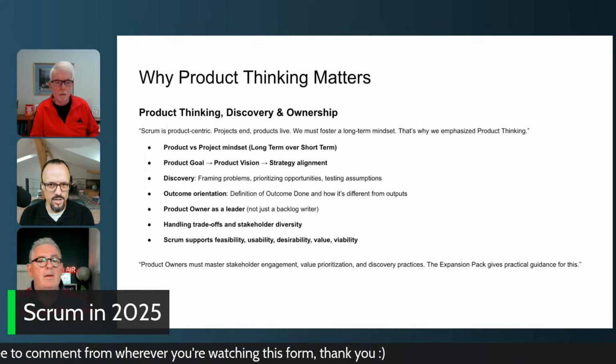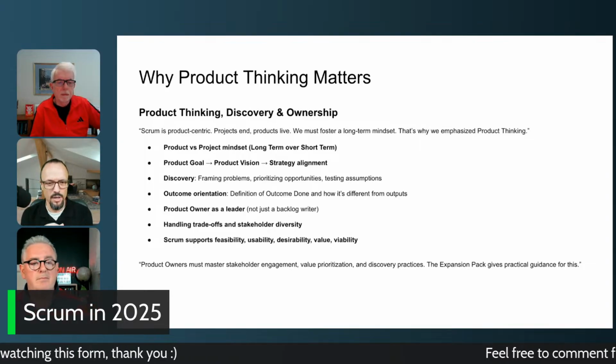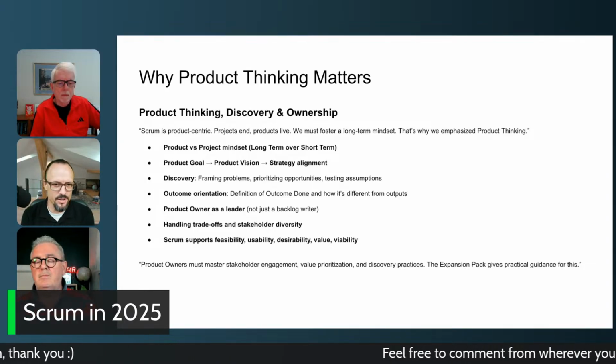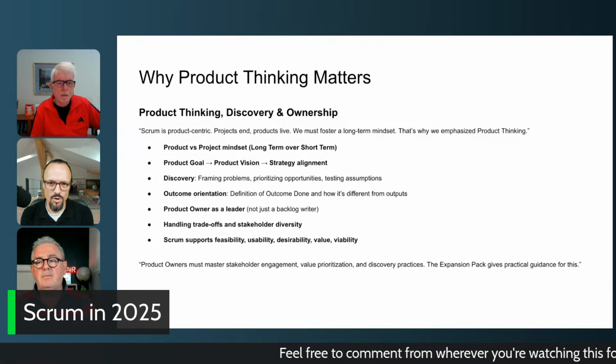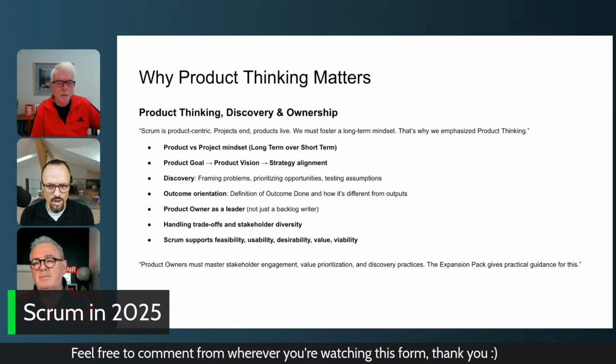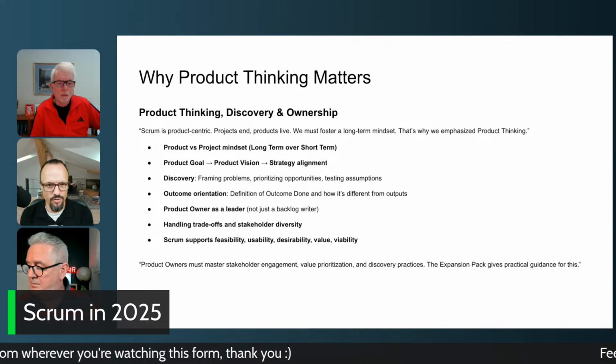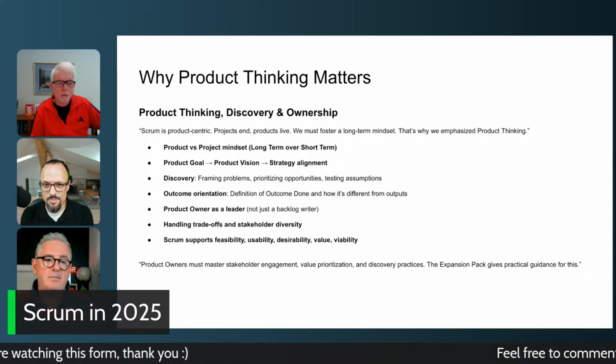So why does product thinking matter? And this is one of the points which is personally for me coming strong from the product owner side and thinking of Scrum. John just mentioned it: if you read Scrum in the guide right now, you can really read it as a feature factory. And many organizations misunderstand it for that.